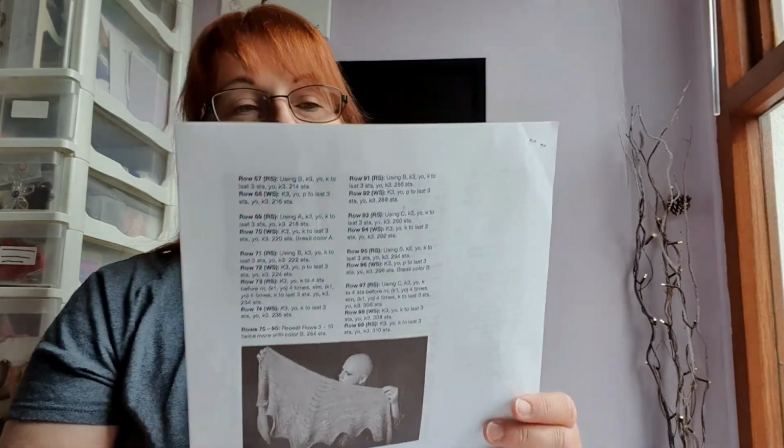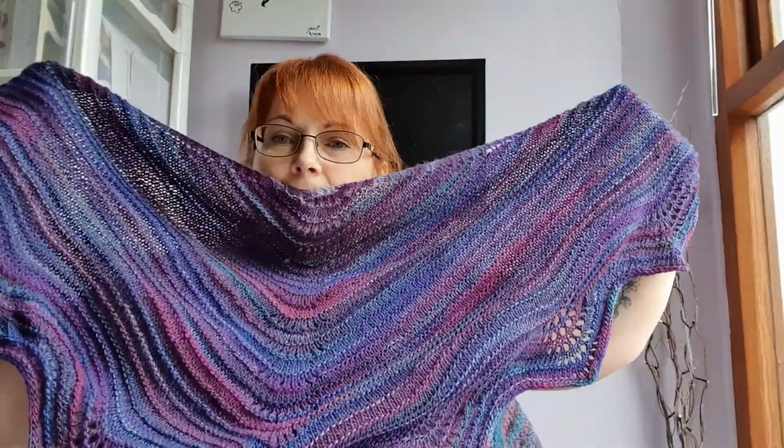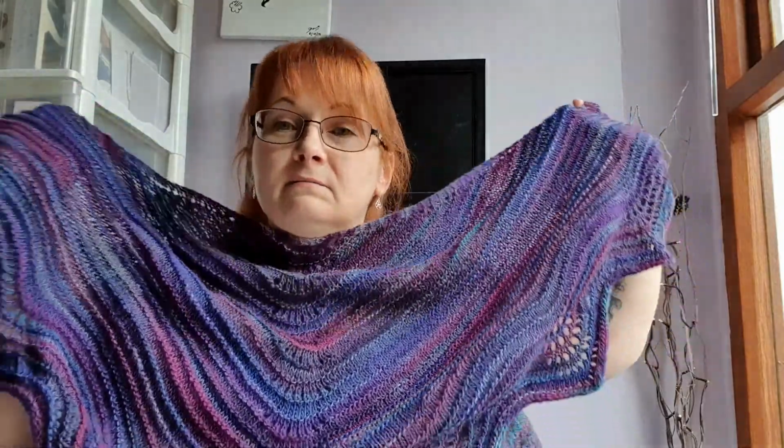The Slumber Shawl by Stephen West. Now, that counts as 3 really, because I'm going to knit another 3. I say another 3 because I have done one already. I did one earlier this year, and I absolutely loved it. I love the colour. It was really easy to knit.